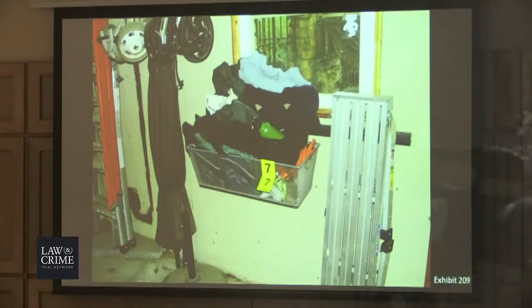Could you describe Exhibit 209 for the jury? This is a photograph of the interior side of the west wall of the garage. This would be in the southwest corner. In this image, there is a placard with the number 7 that is indicating the metal framed gray basket that is hanging and the items that are inside of that basket. And the seven was put there by police? Yes, I put that there.